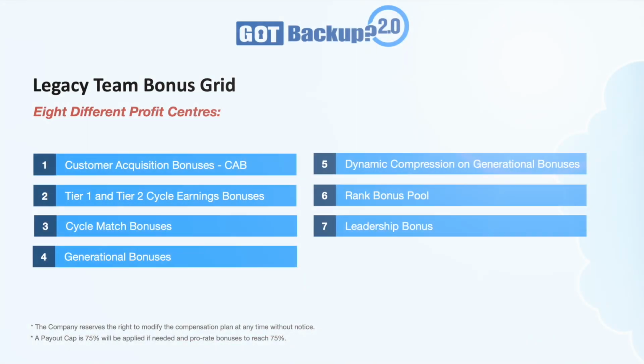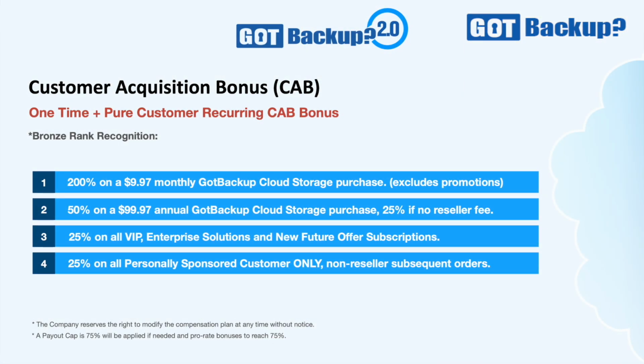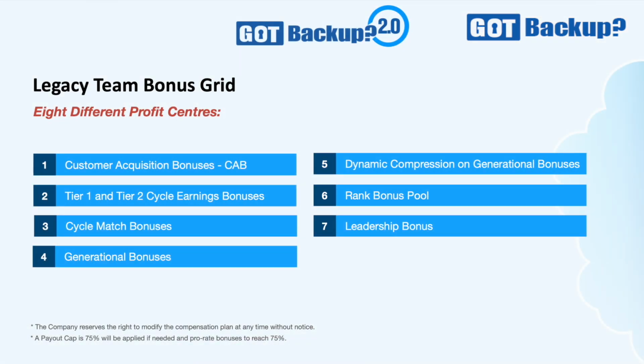In any business that someone presents to you, one wants to learn about how much money you make. So show me the money. Now in Gotbackup, there are 7 different ways to earn from their compensation plan. Follow along carefully as I lay them out to you. Number 1, the customer acquisition bonus. Every time you get someone to sign up in Gotbackup, even though it's a $9.97 product, you get $19.94, which is a 200% commission. And every time you sign up a customer, you get a recurring 25% of what they pay each month for the service.